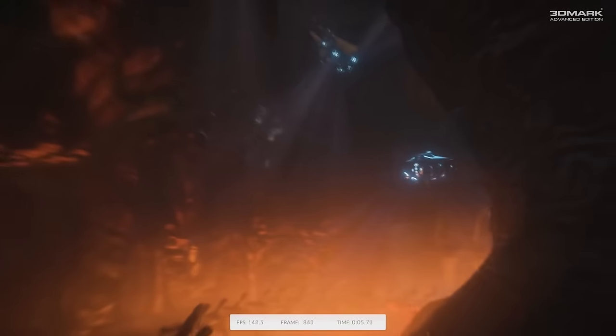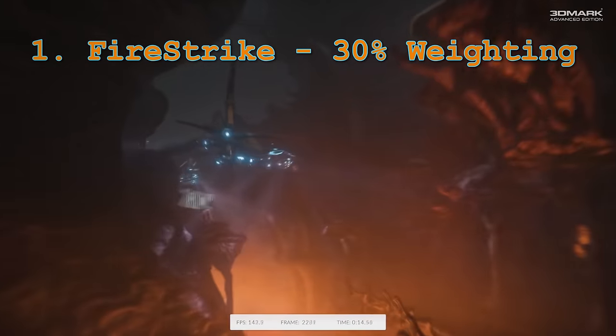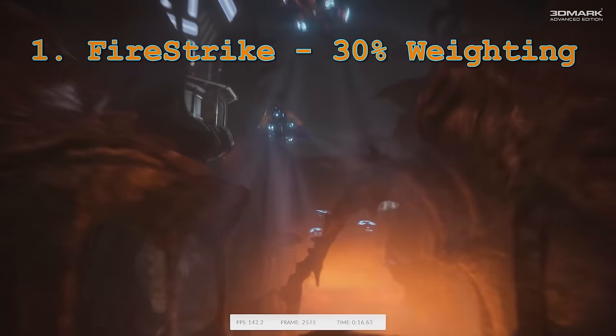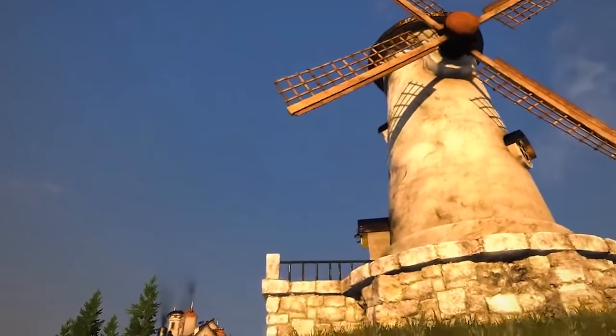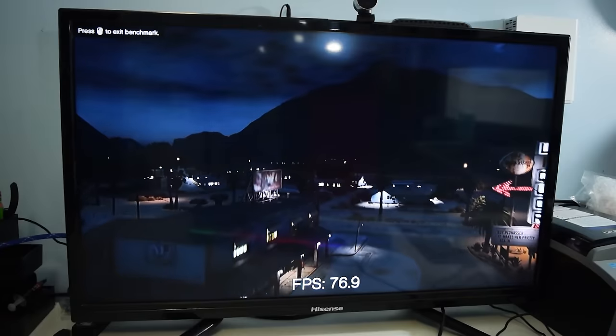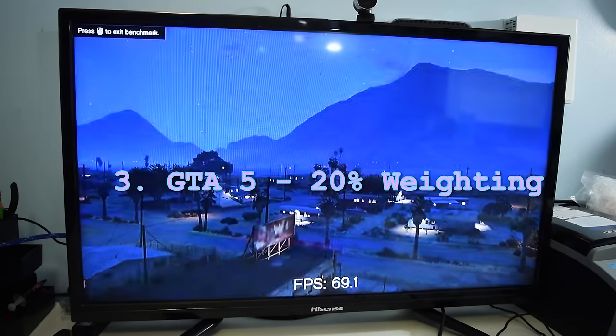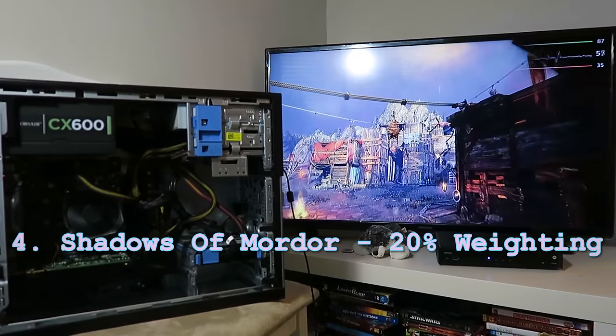First up is Firestrike, which I gave a heavy weighting of 30% to, since I found in the past that this benchmark score is highly correlated to how a gaming PC will perform in the real world with games. Second, we have Unigine Heaven, which is another gaming benchmark, and I gave this a 20% weighting. Third is GTA 5, which I gave a 20% weighting to as well. Fourth, we have Shadows of Mordor, which scored 20% in the weighting too.